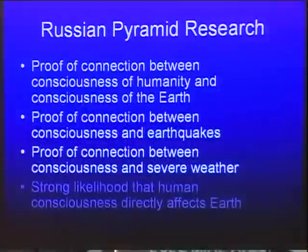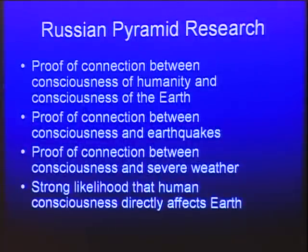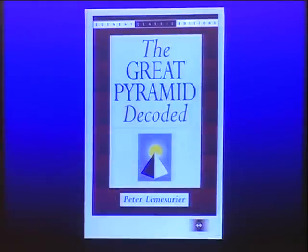It's very, very simple. This proves a connection between our consciousness and earthquakes, a connection between our consciousness and severe weather, a strong likelihood that our consciousness is directly affecting the Earth. That's a very important point. Of course, the greatest pyramid of all is, not surprisingly, called the Great Pyramid.